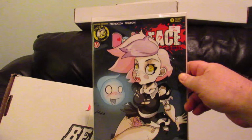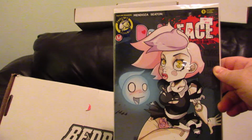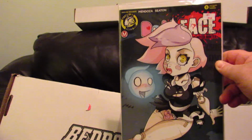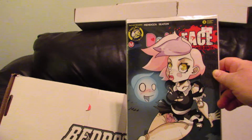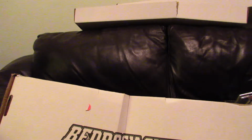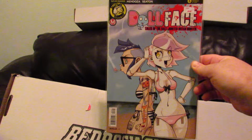And now it's on to the same company but a different title, Dollface number 5. These are all the tattered and torn variants. I have the volume 1 trade paperback to Dollface, which has the first 4 issues, and this is number 5. I have what amounts to volume 2 now, but in floppy form. That was number 5. This is number 6, again with the tattered and torn version.